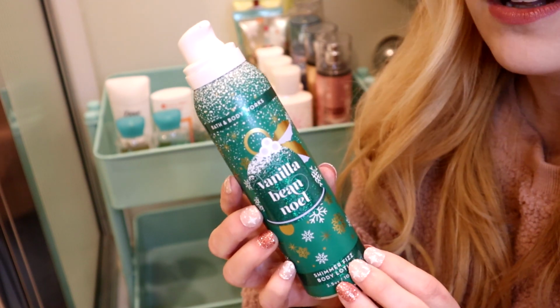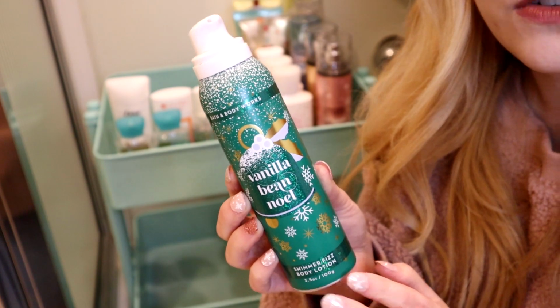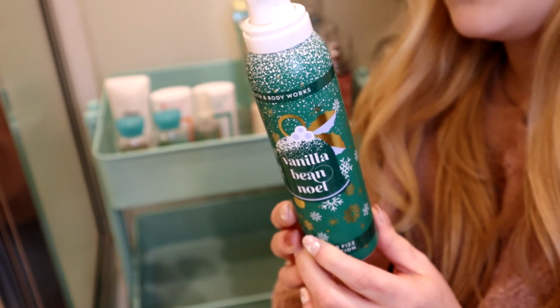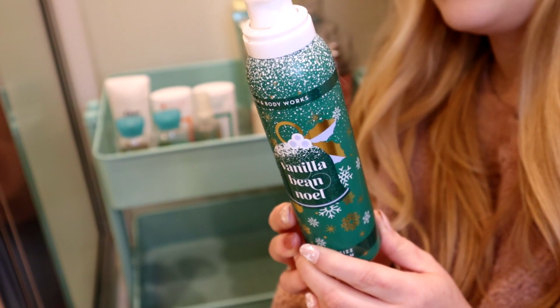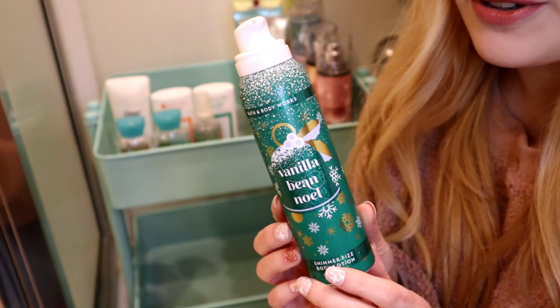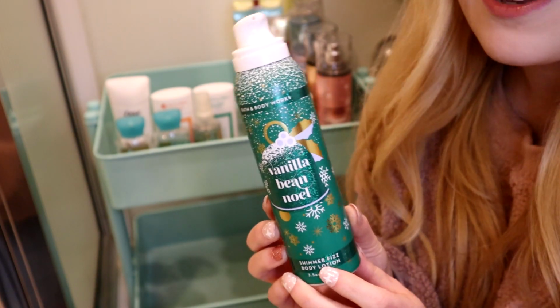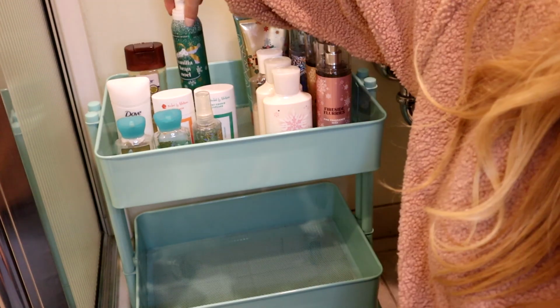I feel like any and all of my fragrances that I have set up could actually pair well with Vanilla Bean Noel since it's quite a simple fragrance. This has fresh vanilla bean, warm caramel, sugar cookies, whipped cream, and snow-kissed musk. During this time of year, I think a little shimmer can go a long way, so I'm gonna include a shimmer mist in case I'm feeling fancy during any of my shower routines.